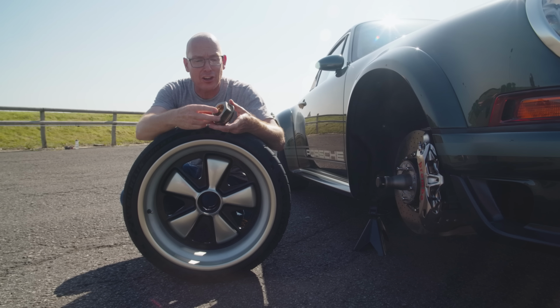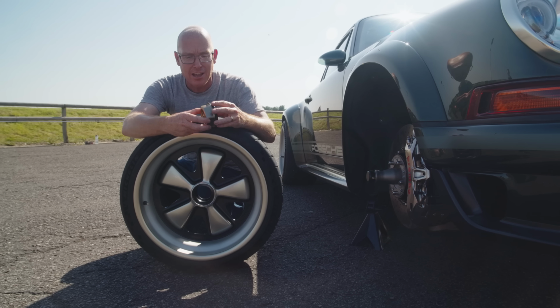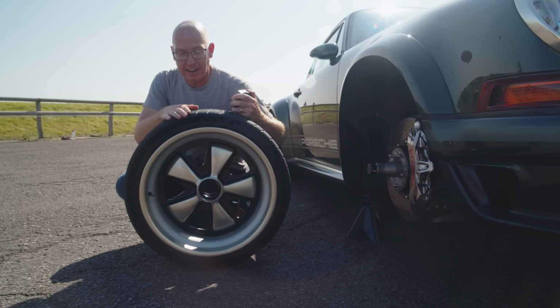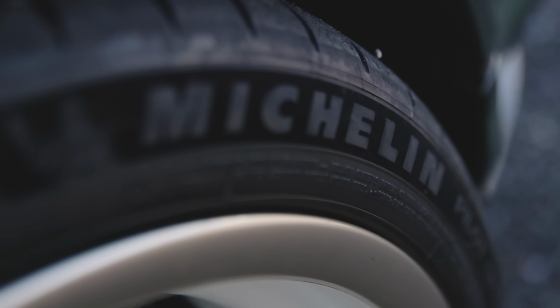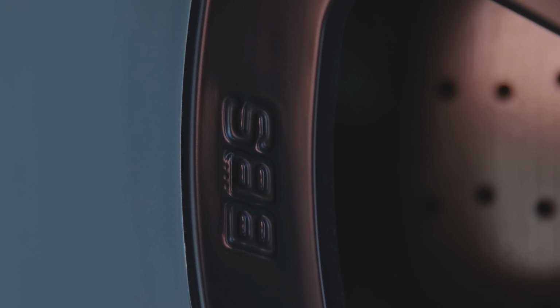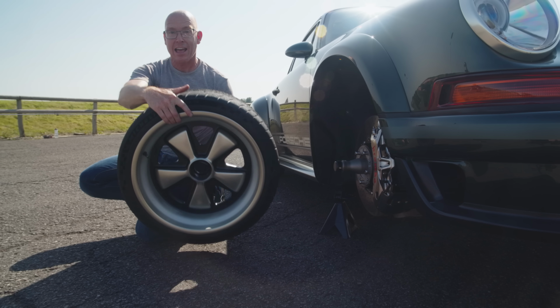Right, check this out. Look at this beautiful piece. It's the centre lock wheel nut, and it's just a beautiful item as much as anything else. But really, I want to talk to you about this, because what we have here is a bespoke Michelin tyre. Now, they're only building 75 of these, but Michelin have done them a bespoke Cup 2 tyre for it. And these wheels, they're BBS forged magnesium. They're an absolute work of art, and they don't weigh anything.